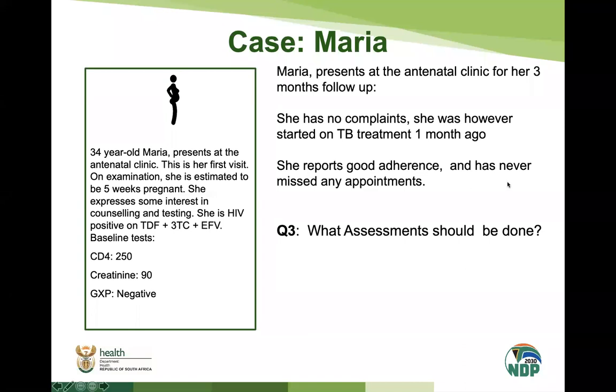Yes, that is true. Maggie, you are saying you want to understand the part about avoiding creatinine clearance if the weight is above 55. Okay, so in pregnancy we don't do a creatinine clearance, we do a creatinine. So at 3 months you would do a creatinine test because the patient is taking tenofovir. That is very important. And if that creatinine is above 85, it is regarded as abnormal, and you'll have to discontinue tenofovir for that patient.